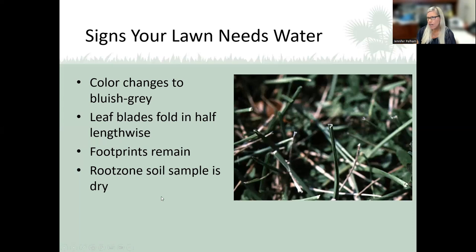And if you walk on the turf grass and your footprints remain behind you, meaning that the turf blades do not have that turgor that they used to, where they bounce up right away, that's also a first sign of drought. So when you start seeing these signs, this is when you're going to water. And by allowing your turf grass to go into a little bit of drought, it's going to encourage a deeper, more intense root system.